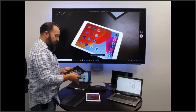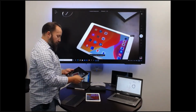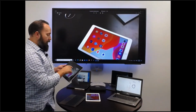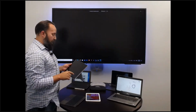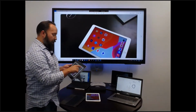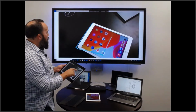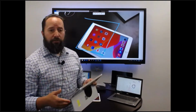I can take a picture of content, and then I can immediately, oops, I was in recording mode. So I can take a picture of content, jump into that photo, and then now I can actually interact with that photo. So if I want to go in and write on that content, if I want to open that up and start editing that and draw on that content, so now I've got a wireless document camera that I just put in my teacher's hands, right?